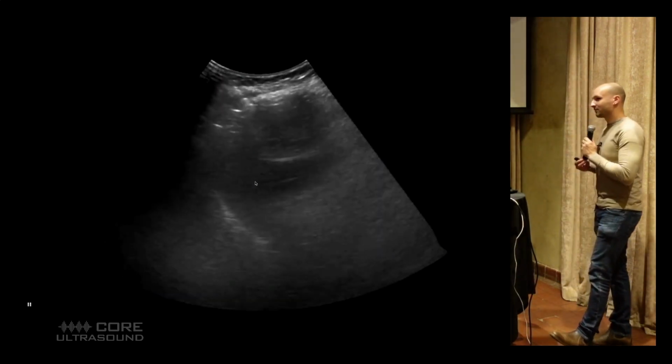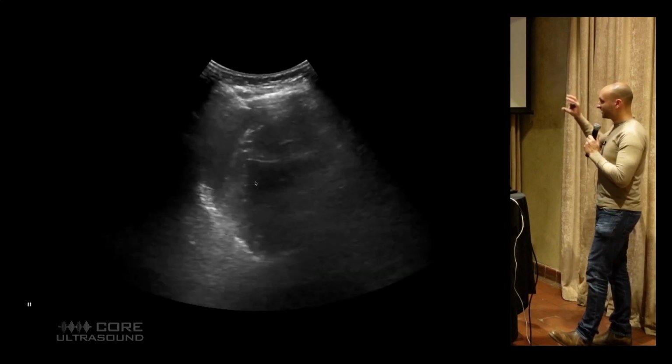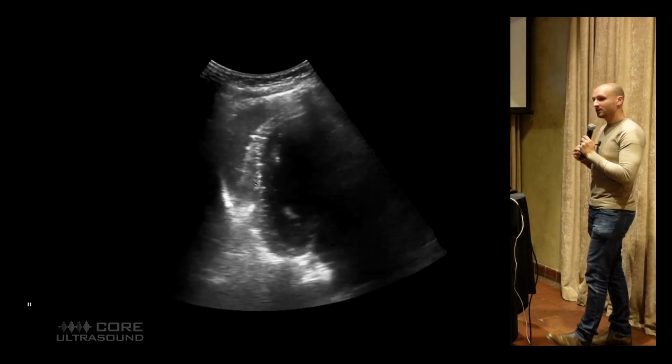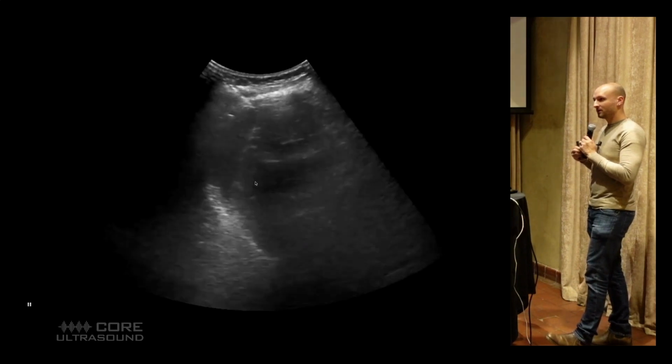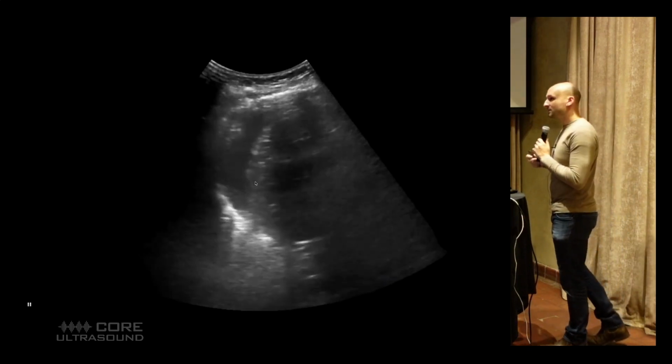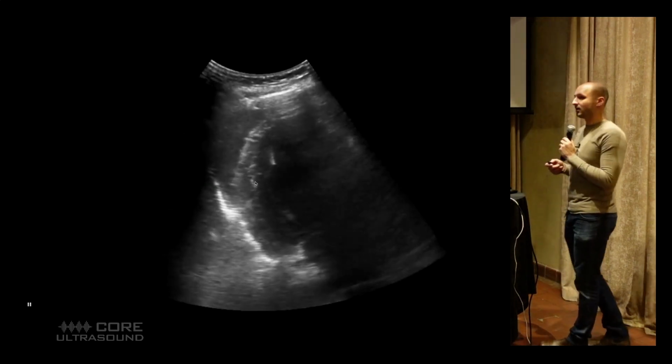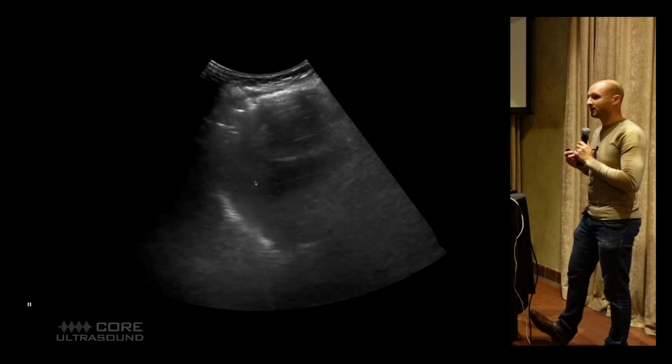Do you guys have any feedback for me on this image? What's some feedback for me? Decrease the depth. What's that? Are you coming in from the right side? I'm coming in from the right side, yeah. What about the image itself? How could I make this image look a lot better?